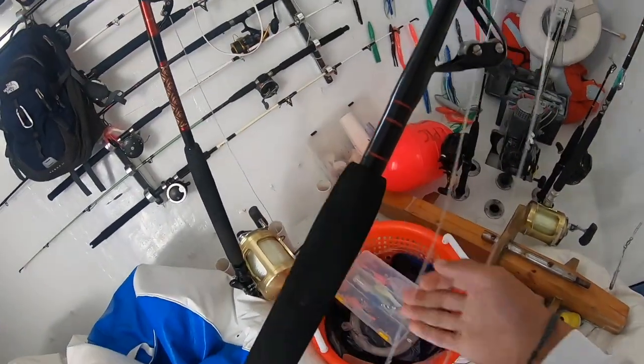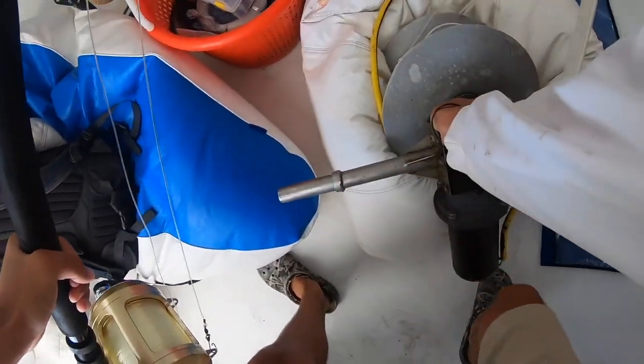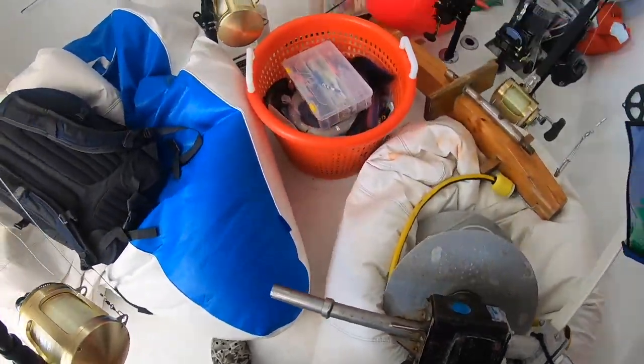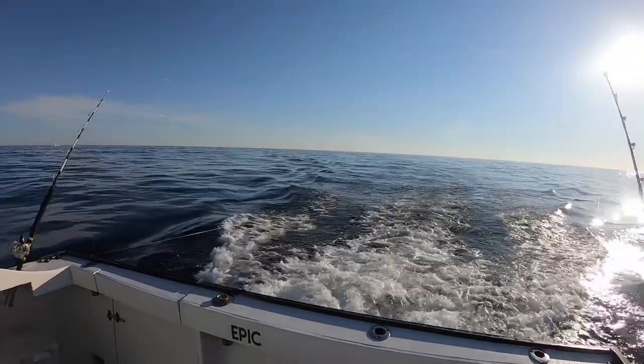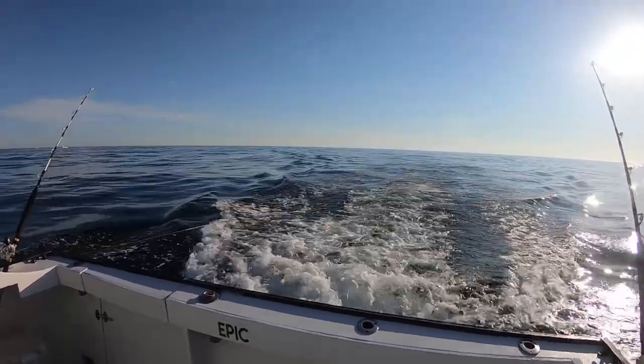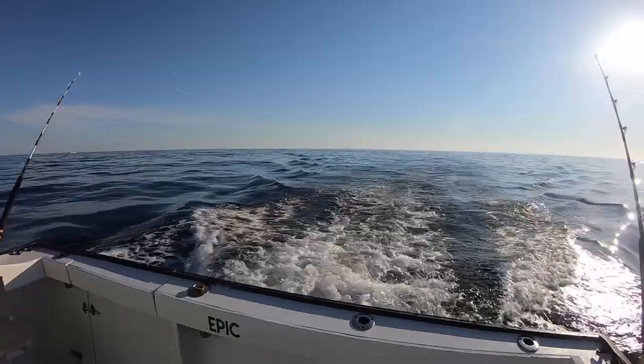I was lucky enough to be able to get out with my friends when the bite was good and had what I consider to be my favorite day offshore so far. We caught a lot of yellowfins, and we even had some big eyes in the mix. Got most of it on video. Hope you enjoy.